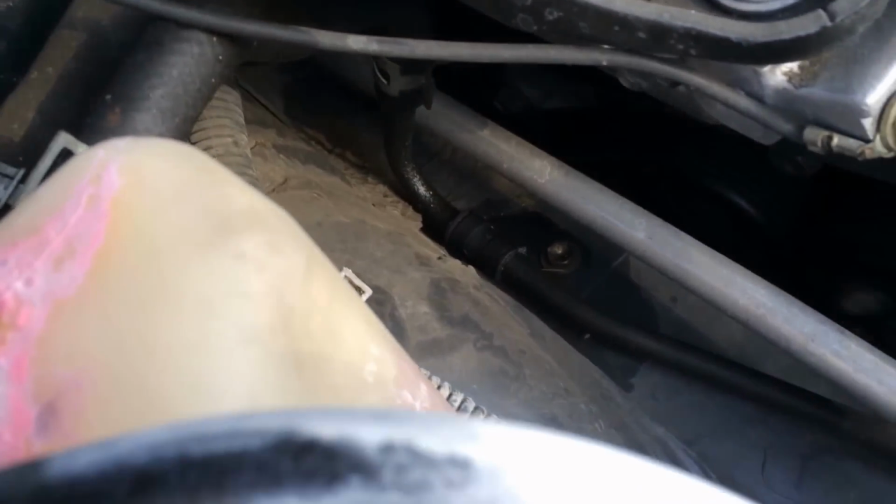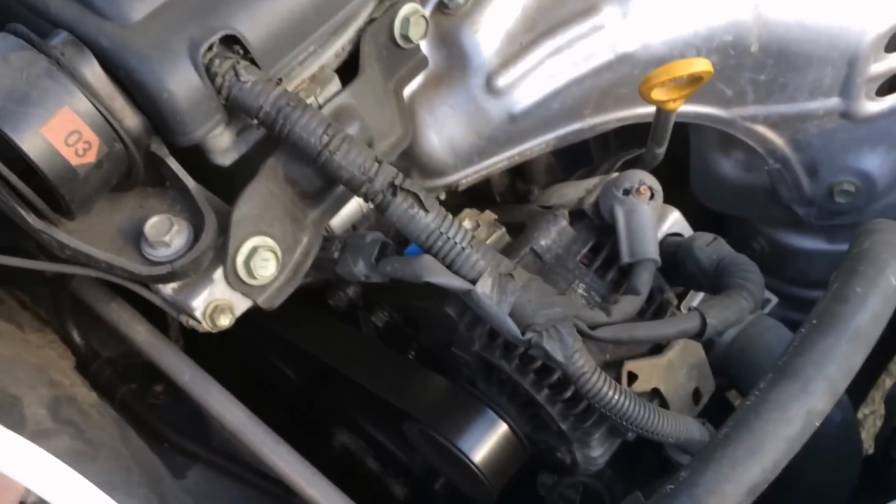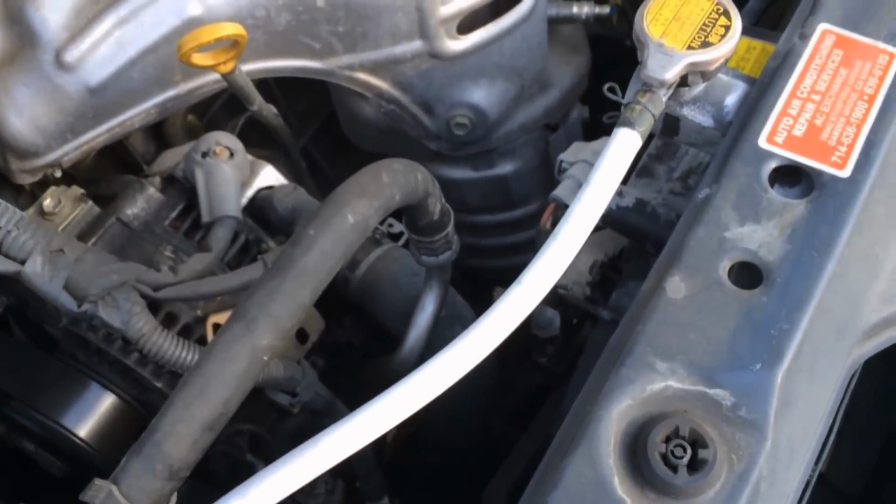It's wet around here a little bit. That's general for the power steering hoses. A lot of these Toyotas, they'll generally go out. That shouldn't cost more than $100 to fix. Just that little hose to get that done with.